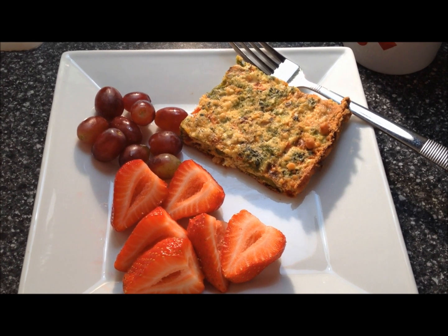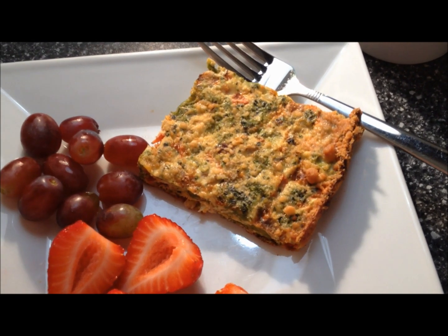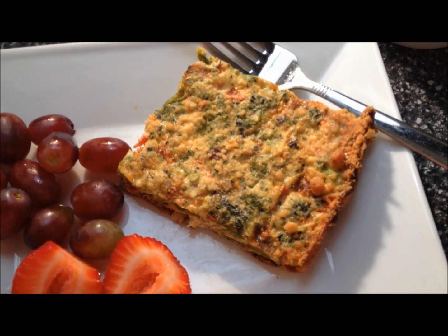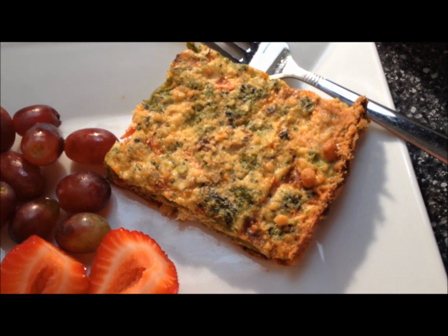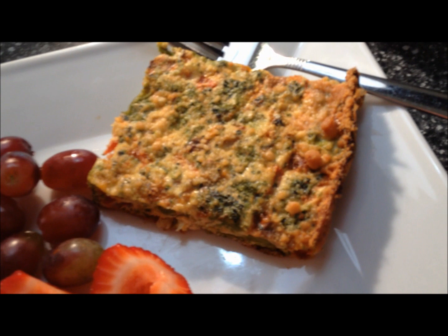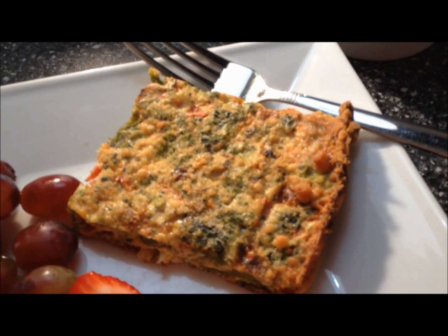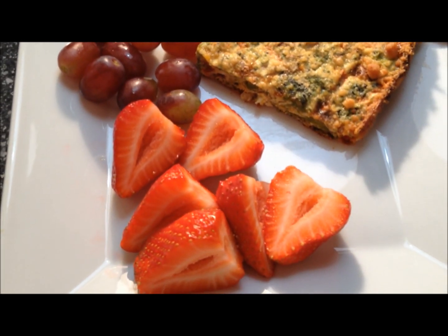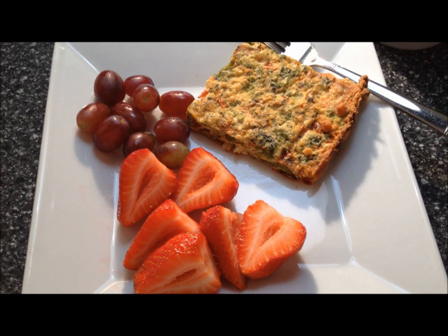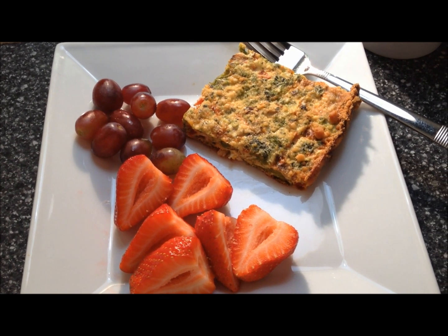So good morning, and here we are at breakfast. This is the recipe that I had posted for the egg cheese veggie casserole. And you can see how big it is. That is only 2 points. On the side, I'm having some grapes and some strawberries. And that is going to be a very filling breakfast. And I'll link the recipe below.